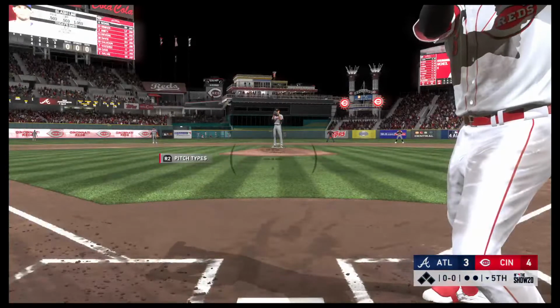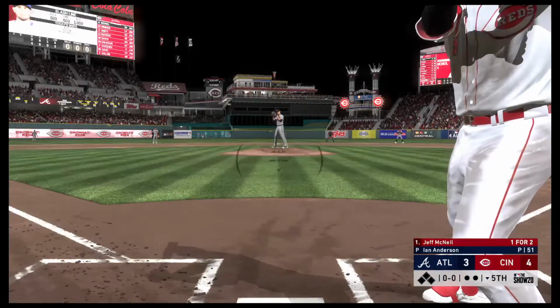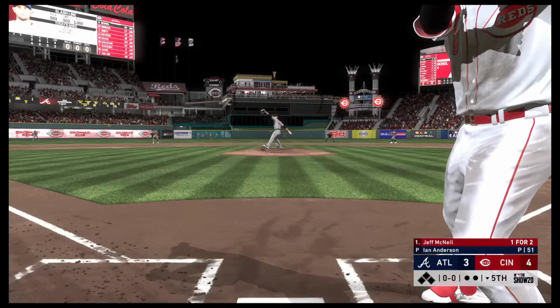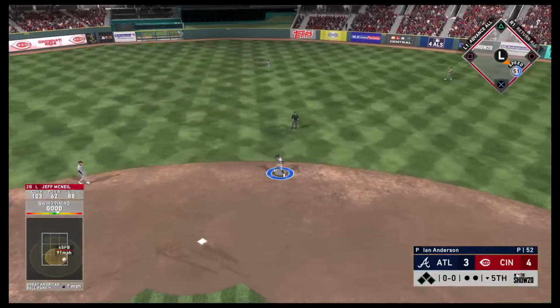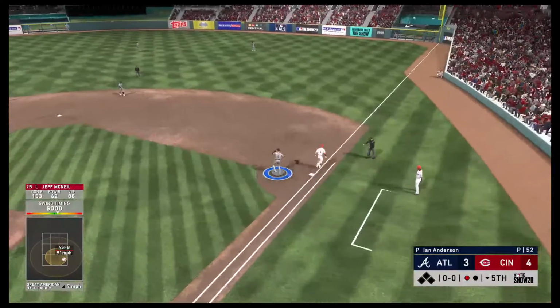McNeil will be the next to take a turn. He was a ground-out victim last time up. A bouncer up the middle. Albies picks it up. And there's 1 away.